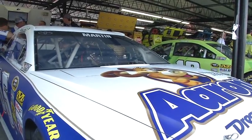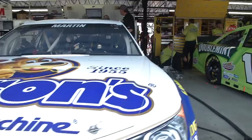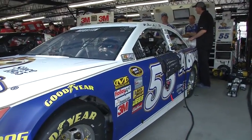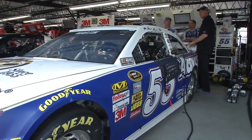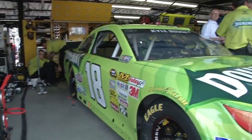Moving over to Mark Martin. The old man of the garage, but still going at it, still going at those high speeds. The Aaron's Dream Machine, number 55. Back in the car this week after Michael Waltrip drove the 55 to a top 5 finish last week in Talladega. So good to have Mark Martin back on the track. Old school guy at an old school track, can't go wrong with that.